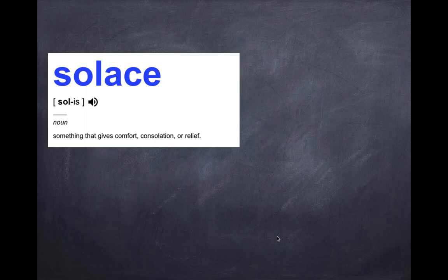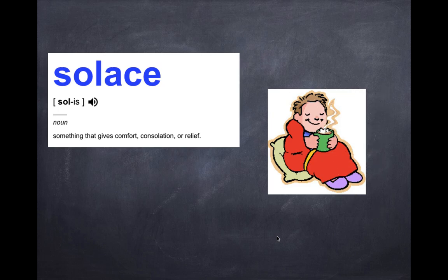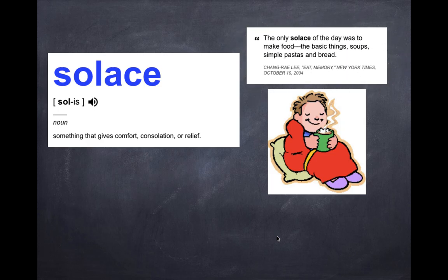So you might find solace in reading a book or drawing a picture or spending time with your family and friends. There you go, that's a picture just to show you. Oh, he looks like he's really cozy with a nice mug of hot chocolate there. So, let's see. This is an example of it actually being used. The only solace of the day was to make food, the basic things, soups, simple pastas, and bread. I like that. Really nice way to use that in your writing.